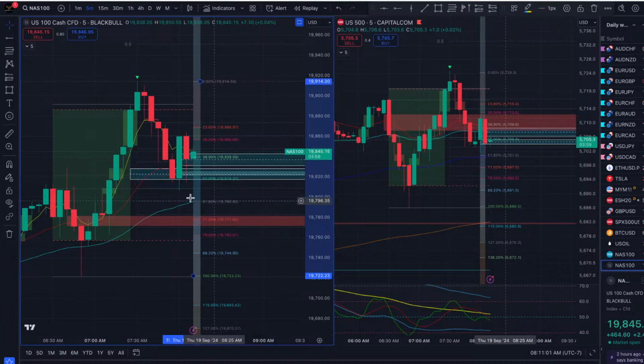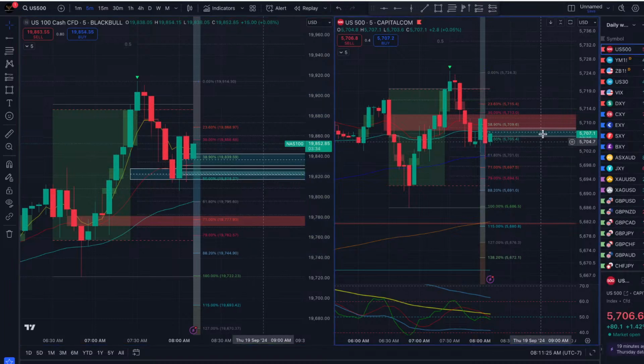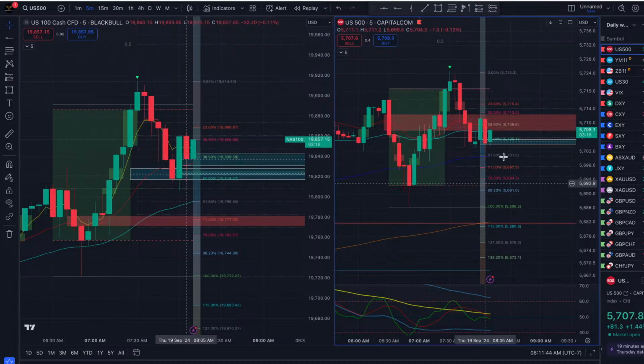So we're too close to 61%. US 500 just took out the lows. I suspect this will as well. Hit the 61, the 50, and then we'll look for a reaction there. This could also be a turtle move, where again they pause NAS, sweep the lows, and then they both push up.